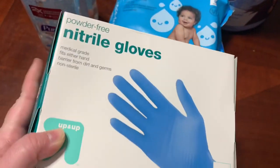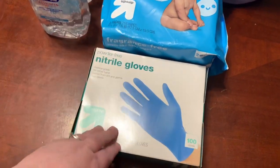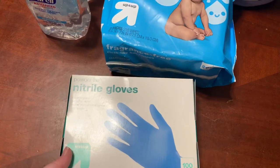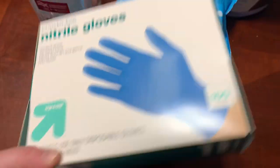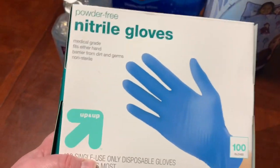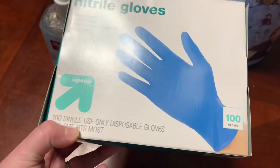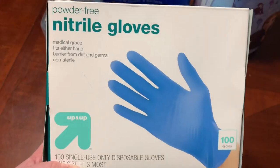And I cannot use latex gloves for cleaning. I can't do that. I'm allergic to latex, so that does not work for me. So I have been trying to find these for months. I had been trying to find some even right at the start of all this, just because we needed some and they didn't have any. Of course, because everybody's wanting them.